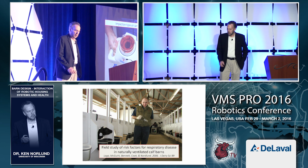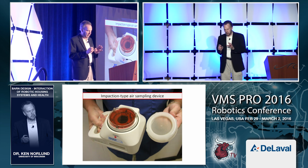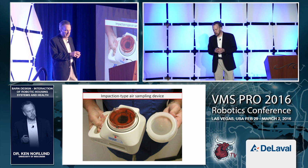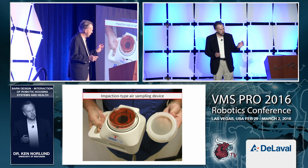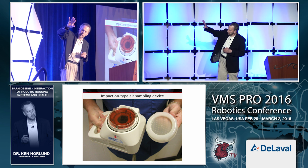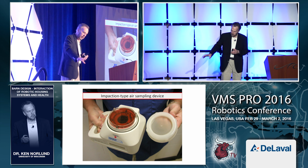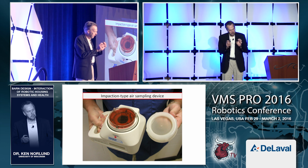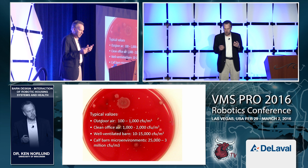disease. One of the things we worked with quite a lot was air quality in the barn and in the pen. And this is an impaction type air sampling device. There's a little fan in there, a little motor, a little computer chip to control the speeds. And the little red plate is growth media. So you put that growth media plate on the machine, put that cover on top, turn on the fan, and you'll take a sample of a fixed quantity of air. Okay. Then we'll incubate that plate for a number of hours.